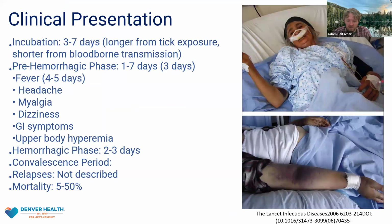So from a patient standpoint, from a medical standpoint, there's this incubation period, which makes it a little bit more challenging for the tracing and for getting to control all of the diseases. But luckily, it's not too long of a time period, so we are able to contain the disease once we're suspicious of it. The incubation, as you can see, is anywhere from 3 to 7 days. It's usually on the longer end with a tick exposure. And if there's bloodborne exposure or some other nosocomial concern, then it's usually on that shorter side.